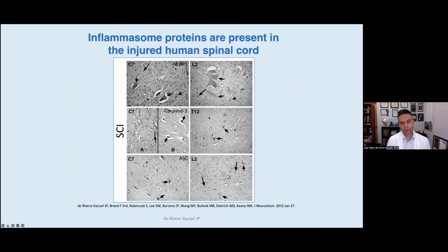So when we started working on this, there were no reagents to study inflammasome proteins in rodents. But there were reagents to look at inflammasome proteins in humans. So we used the human spinal cord bank at the Miami Project to use these human antibodies that were available, to test this hypothesis that Dr. Keane in physiology, who was my PhD mentor at the time, had come up with, that the inflammasome was present in the spinal cord and it played a role in the inflammatory response. So with Dr. Keane, we went on to do this staining to look at inflammasome protein expression in the human spinal cord, looking at NLRP1, caspase-1, and ASC. And indeed, we realized that these inflammasome proteins were present in the injured spinal cord.